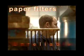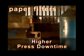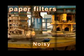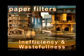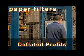Automatic paper feeders are generally unreliable, causing higher press downtime and therefore expensive to run. Noisy pneumatic blowers are an irritant too. All these things promote inefficiency, wastefulness and deflated profits.